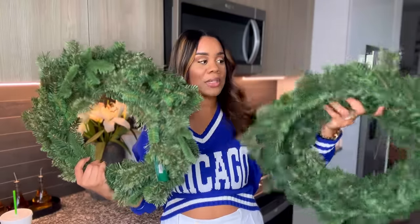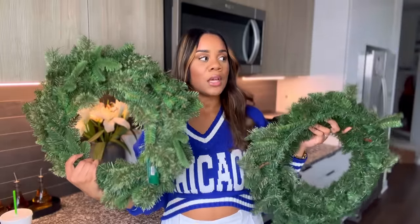All right, now let me show you some things that I plan on putting outside on my balcony. All right, so for outside, I just got your standard wreaths. These are gonna go outside on my windows so that from the street, you can see these wreaths. Now they look fairly small, but they have to be fluffed out. And then I'm gonna also put Christmas lights around them. So they're gonna look very cute, twinkling from the road.